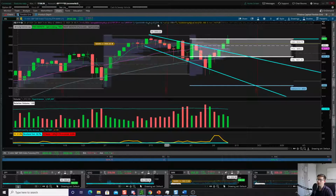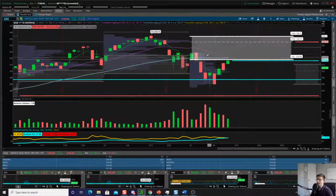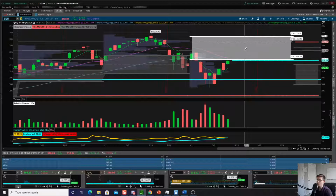If we take a look at our Qs, you can see tech is still in an intermediate term downtrend, but it's looking a lot more promising here. We actually traded within this monthly value area, and you can see we hit some resistance at these key moving averages right here. We have the 20-day and the 50-day, but that's all right. I wouldn't expect them to just blow right through. So we'll have to see. If we can get a sideways consolidation and start working our way into this monthly value area, that would be very positive for the Qs.